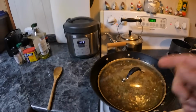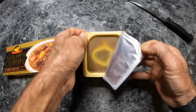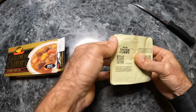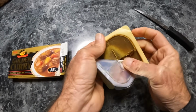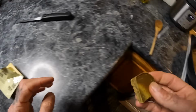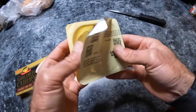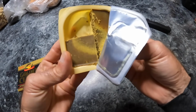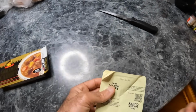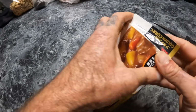It's been an hour, but I'm gonna let it go a little longer. I'm gonna add my secret weapon to it right now. Golden curry. It's a roux block. Japanese style curry. Just add one of those in there. These packs come with 4 blocks. One should be enough. I don't want it too strong. I added another one.